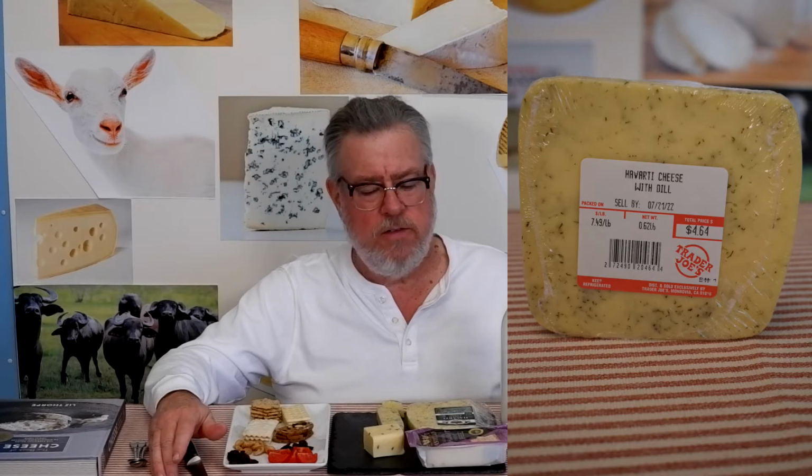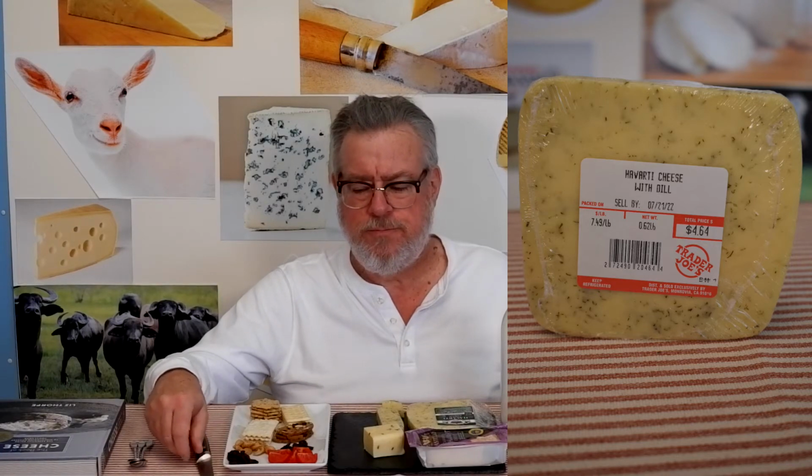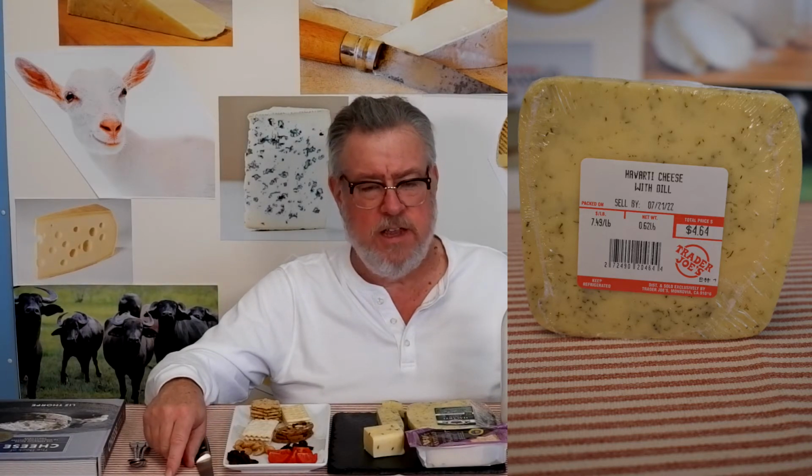This cheese is not quite as smooth as the Castello. Buttery, dairy notes for sure. No, can't really pick up the tang that I got on the Castello. So both very interesting. I'll try a few crackers here.